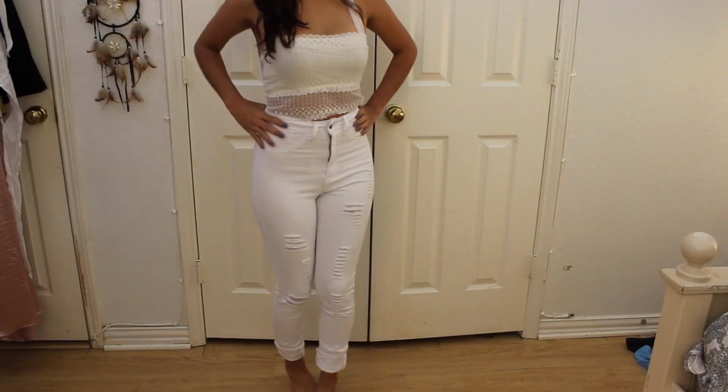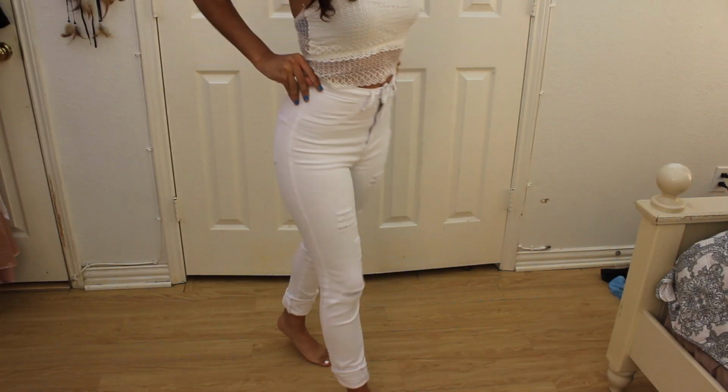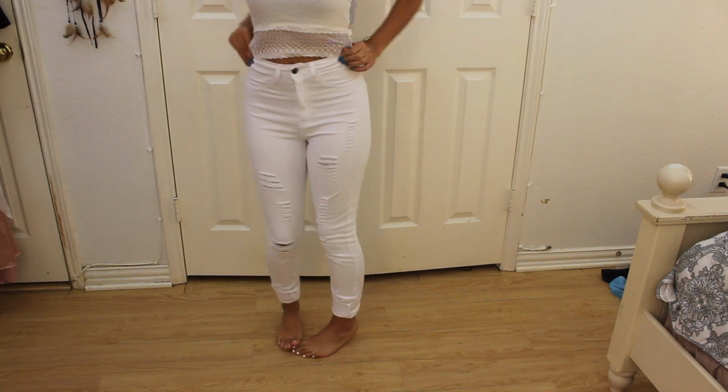And then I also got the exact same pair of jeans but in white, and I've never had a white pair of jeans before, so I was kind of scared to get them dirty. What if they're see-through? But they're not see-through. I do wear tan undergarments with this, so maybe that's why you can't see anything, but they look so nice. I'm kind of obsessed because I've never had any white jeans before and they look really good.